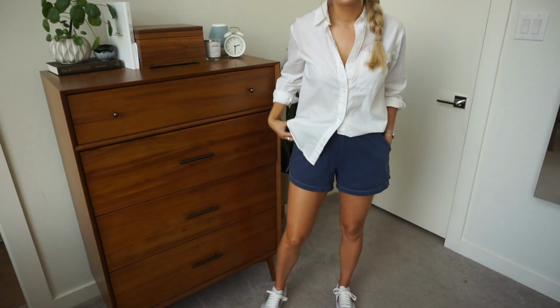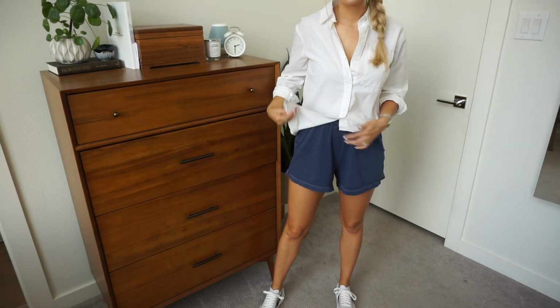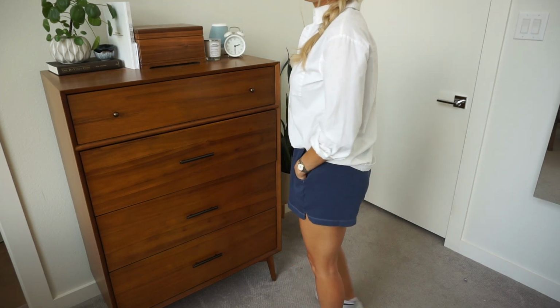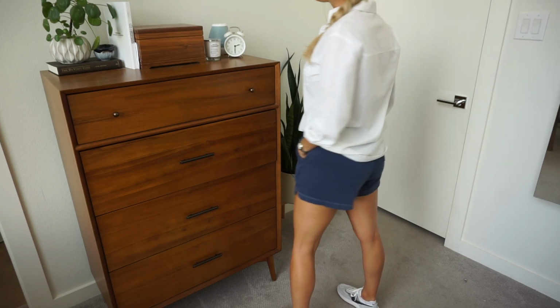Same jewelry, rings, and watch. I love a white button up. I think you can wear it a million different ways. And H&M has some of my favorite affordable ones, so check them out. They sell out really quick. I'll try to find something in stock.